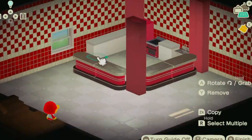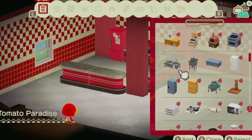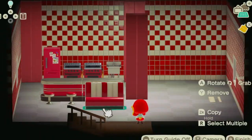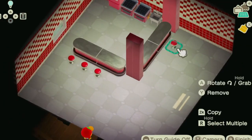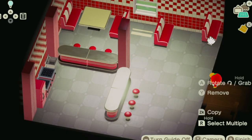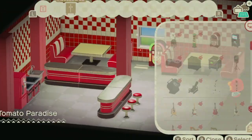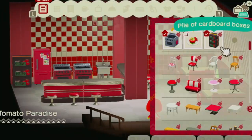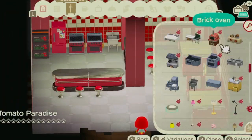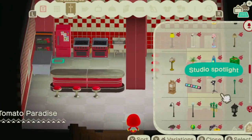I think both options are good. In the end, I did what I did, okay? I did the diner vibe. I don't think this is the most creative thing I've ever done, but I like it. I do. I think it's pretty self-explanatory. We're making a diner. It's red. There are ketchups. There are tomatoes.